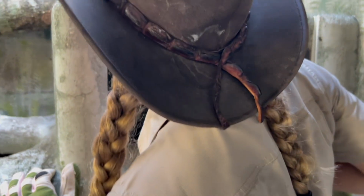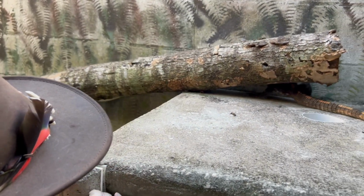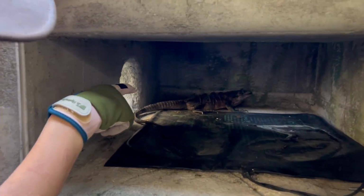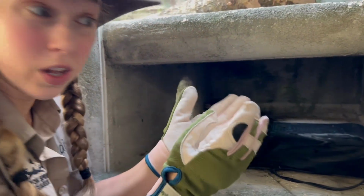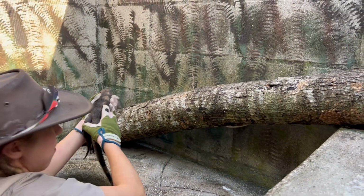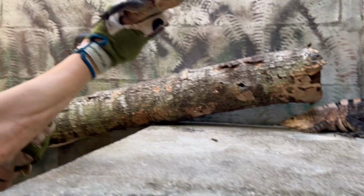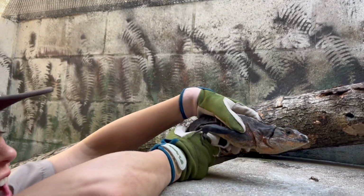Hey guys. So there's Godzilla right there, and he's gonna make things interesting. And then Toothless is in the box. I might grab her first because she's right there. Well, maybe. They bite really hard too. Like they might make it through a glove. Come back here. Okay, that wasn't too bad. We got Toothless. These spiny tail iguanas are so called because of their spiny tail, and they're found in Mexico.